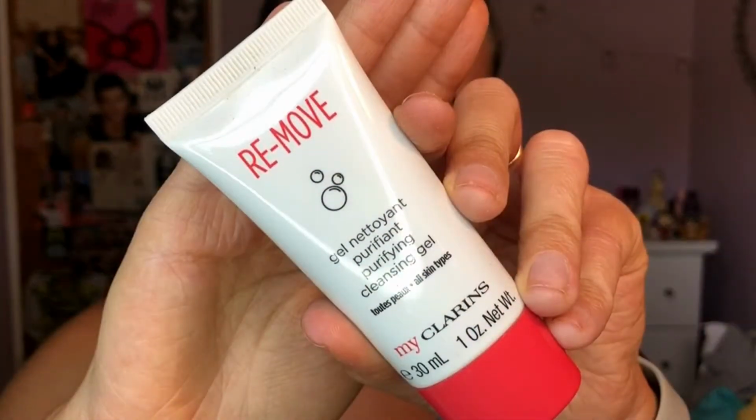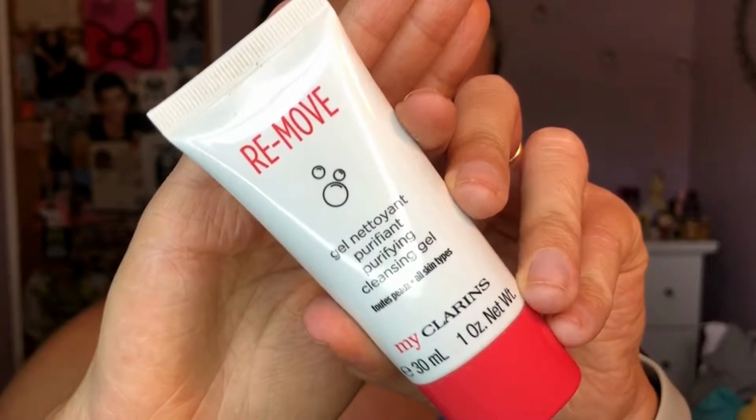Next up is the Remove Cleansing Gel from MyClarins. I liked this cleanser. It was really, really nice. I do think that there are better cleansers out there, so if I saw this in the store and was like, oh, I kind of want to use it again, then yeah, I'd repurchase it. But this isn't something that I'm going to run out to Ulta and repurchase, if that makes any sense. It is a nice cleanser.